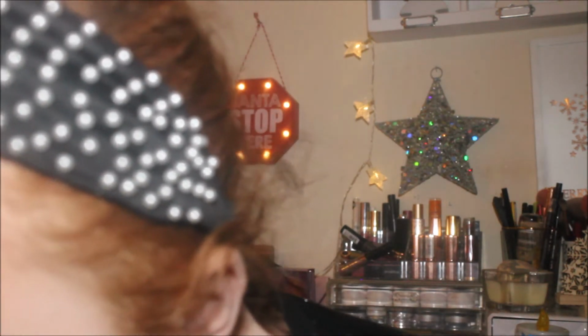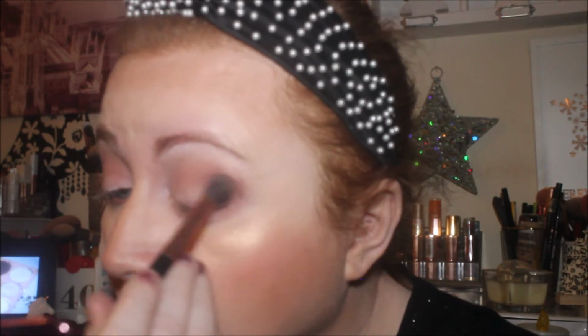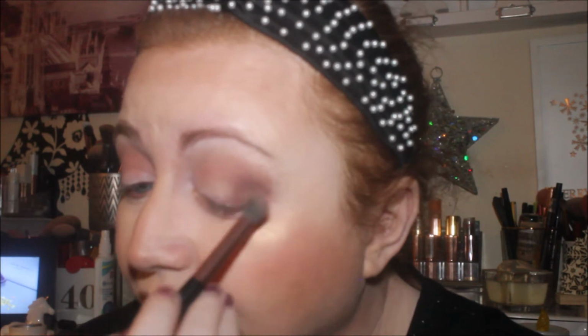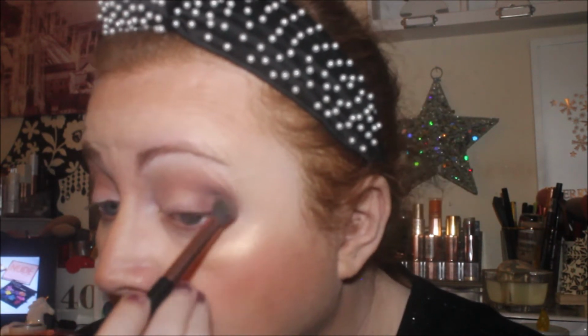Right, now I'm just going to blend that in a bit more with a stiffer brush. The left eye always gives me grief, and today is no exception.